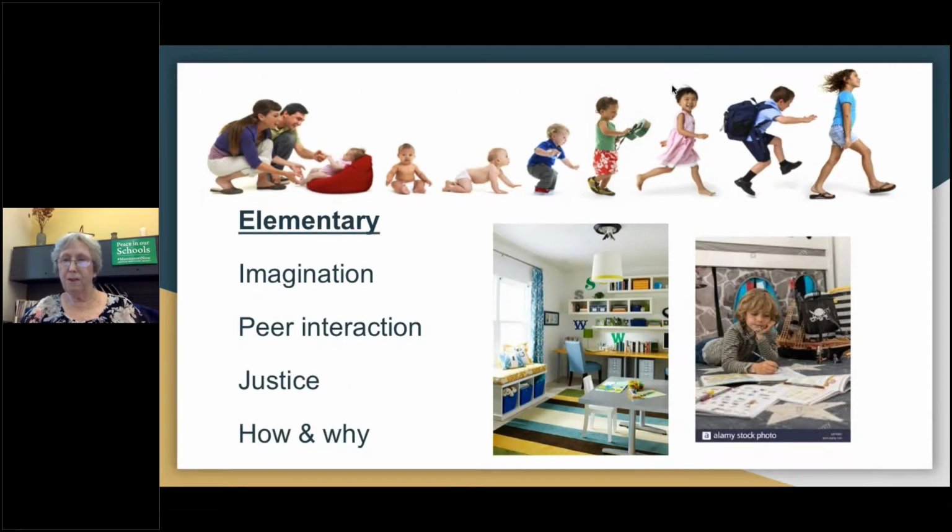Then we go to the elementary years. The elementary years are the years of the imagination. This would be maybe the girl in pink, certainly the boy with the backpack, and the bigger girl at the end of the line is probably late elementary, maybe early adolescence, but I don't think so. I think late elementary.